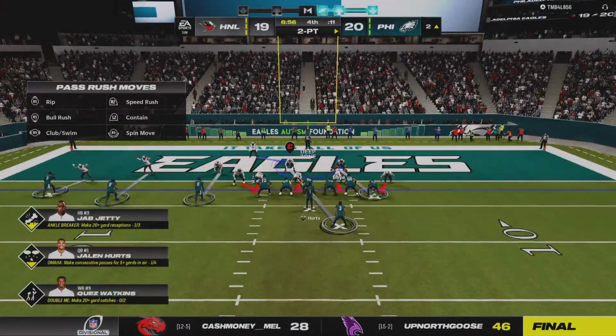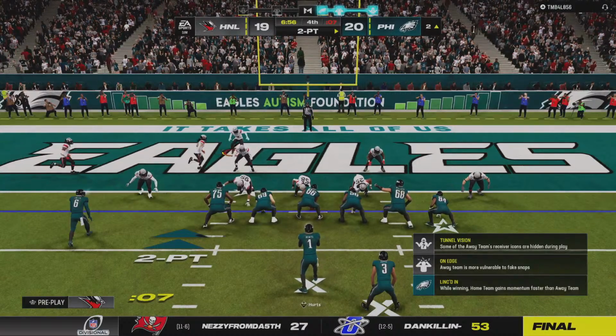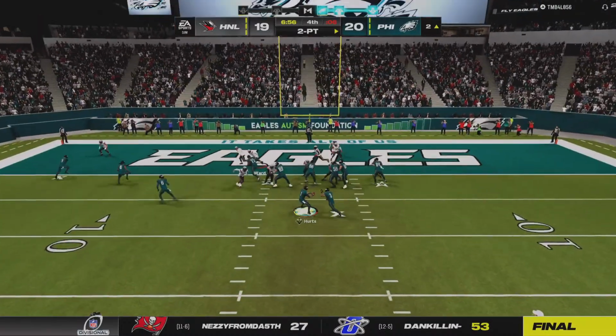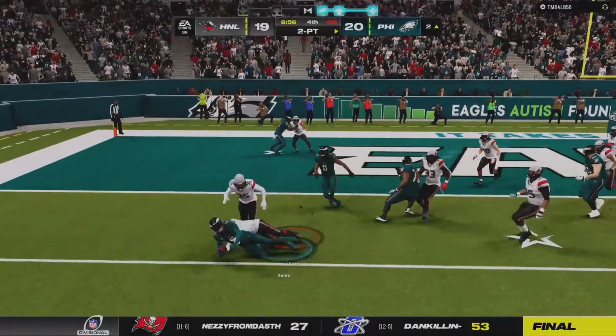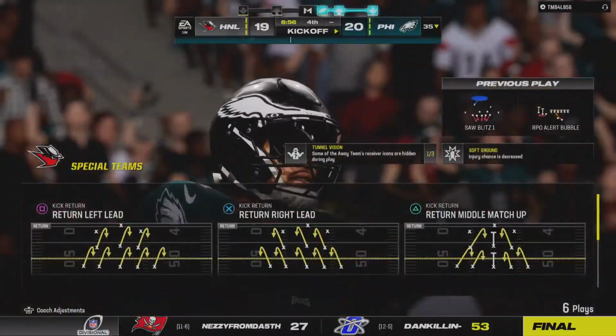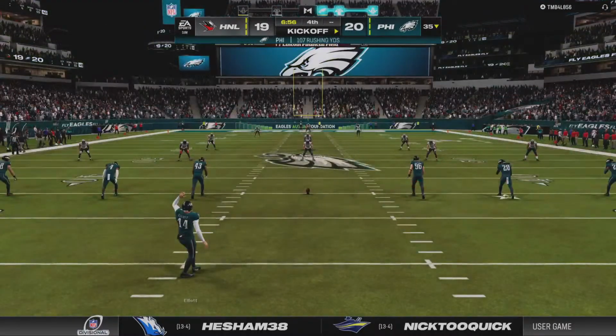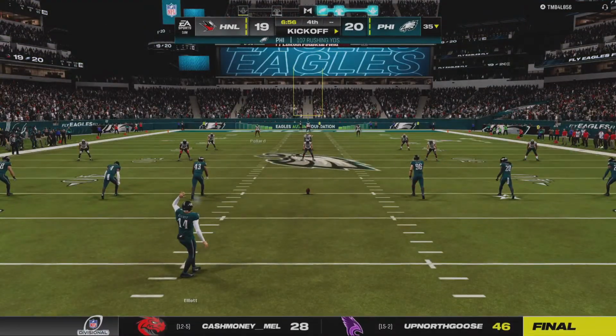So a big play for the Eagles now as they'll go for 2. It's complete, and he will not get there. He comes up short. And they're unable to push this lead to a field goal as it'll remain a 1-point game.